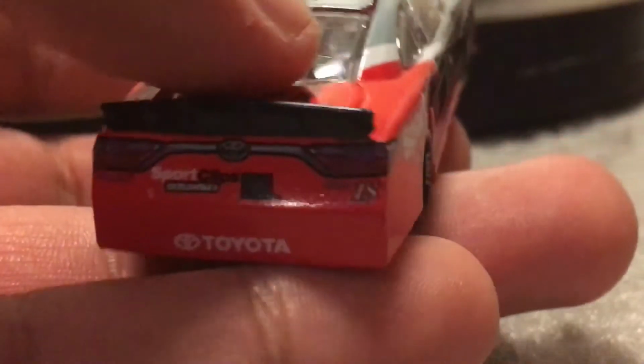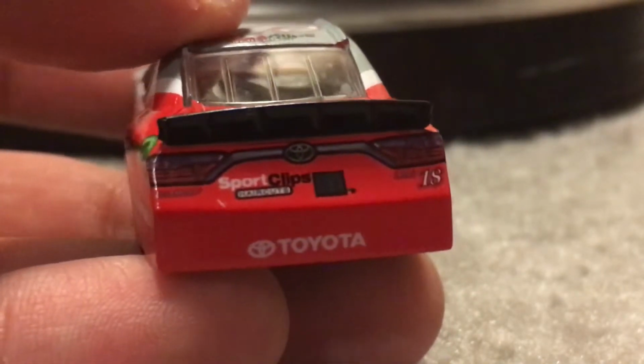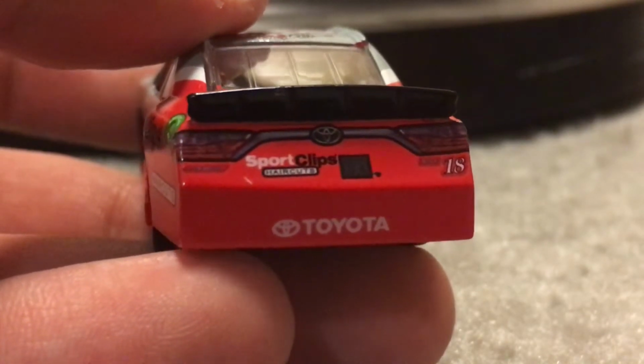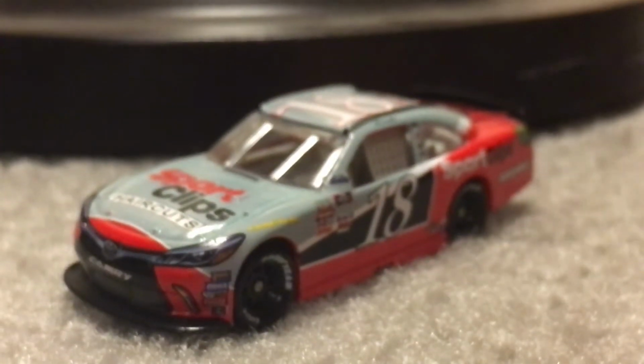It's a pretty nice looking Sports Clips car, I must say, whatever this is a throwback to. So then you got 18 Sports Clips haircuts right there. And then you got Help a Hero on the deck lid. And then you got the back bumper. You got Toyota, Sports Clips haircuts. You got 18. You got the camera. You got the Toyota logo. So overall, a very solid-looking car.